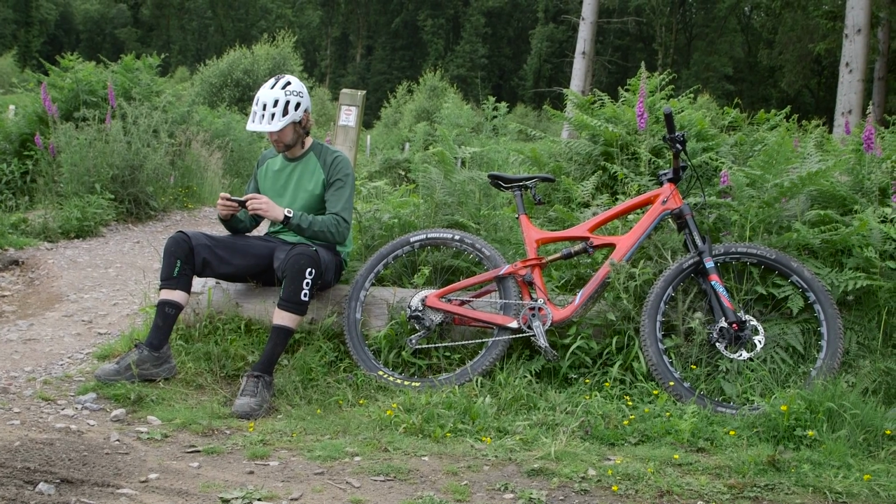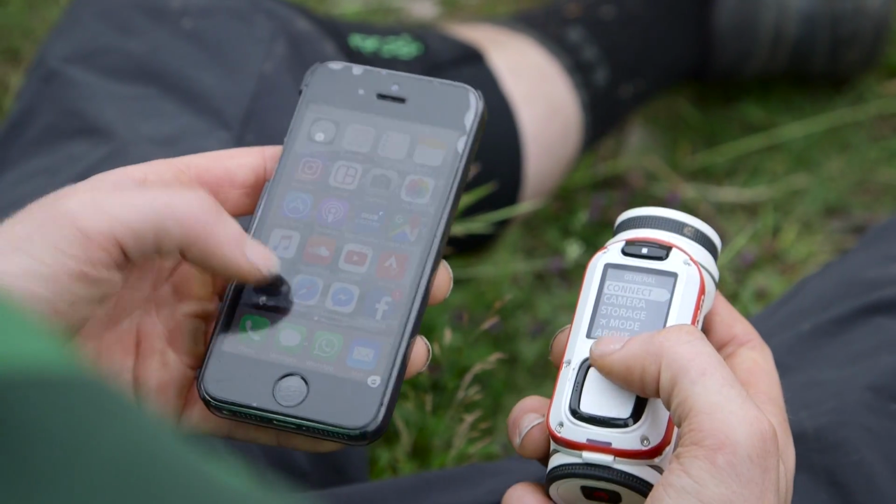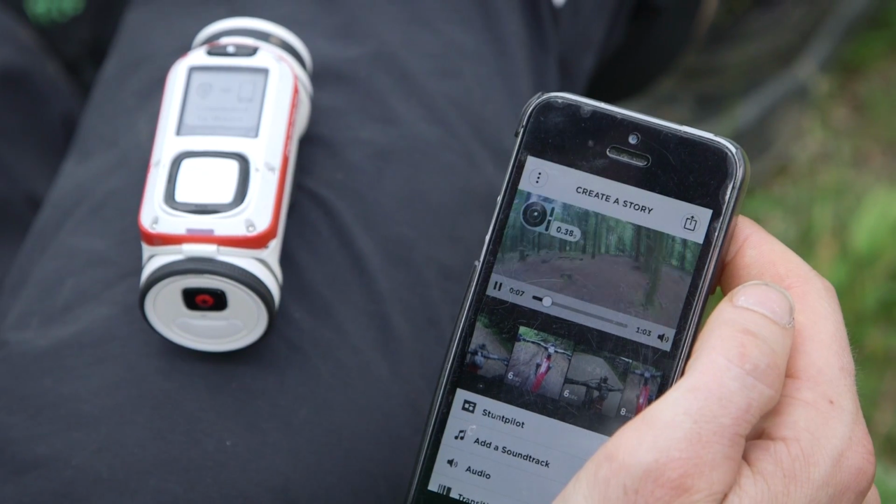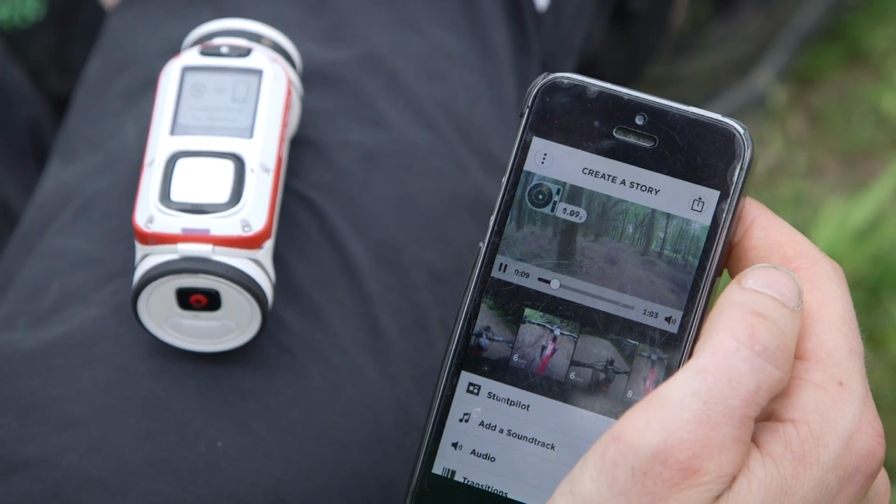How did you find editing with the app though? Well, it's good. The TomTom Bandit's got this feature called Shake to Edit. So you link the phone with the camera using the Wi-Fi, and then all you do is shake your phone and it produces an edit using clips that the TomTom camera's selected as highlights. So it's pretty quick. Yeah, it's really quick.